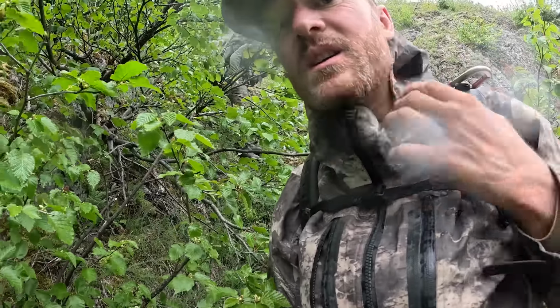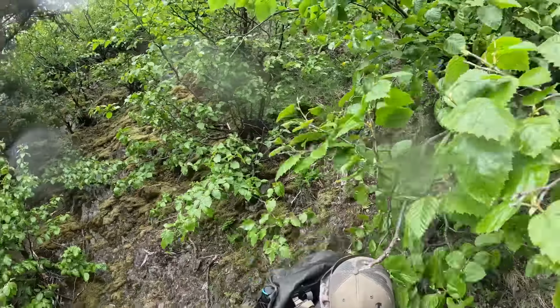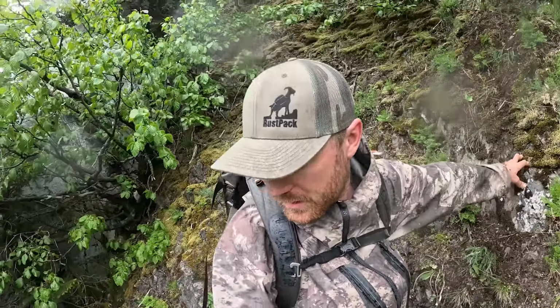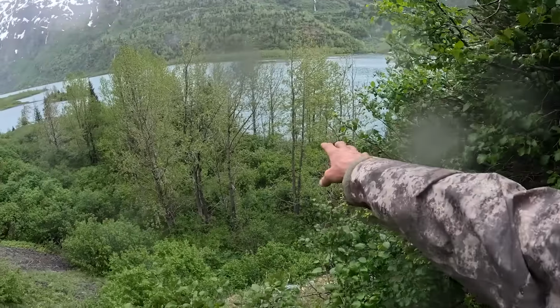We are almost back down the mountain. We're on that very first spot that was super steep before working our way down it, but we're only like 200-300 feet from the water over there. So we're getting pretty close. We'll be back down to the boats here in just a few minutes.